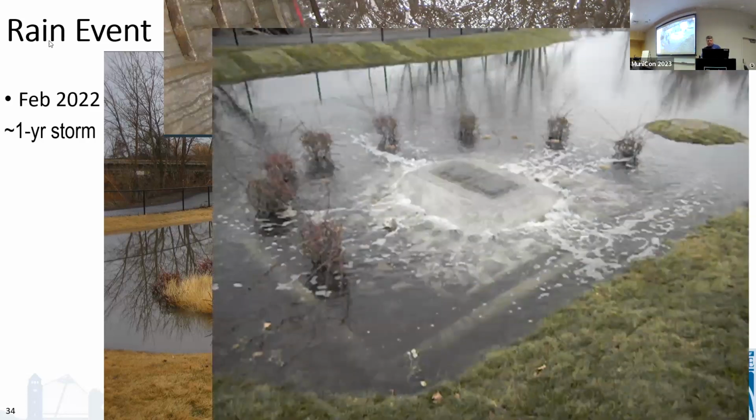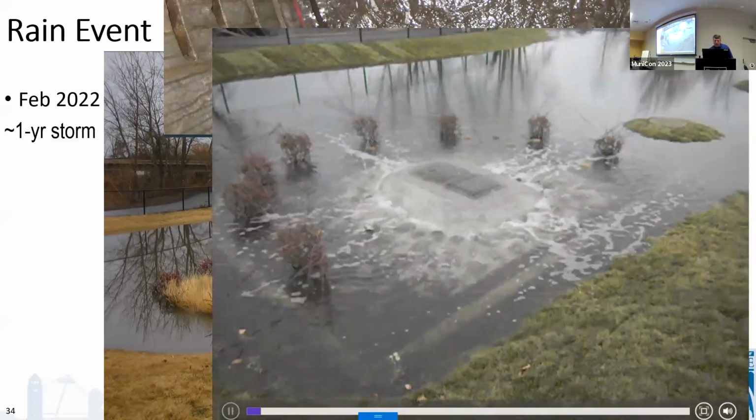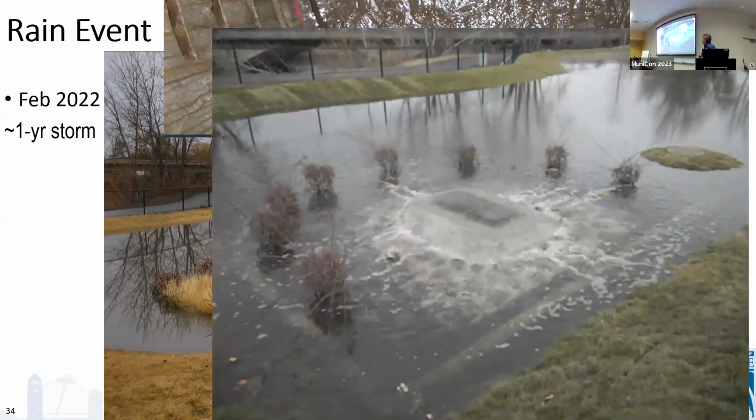And let's see if I can turn on this quick video. We're almost done here, folks. So that's both pumps running now. I didn't know I'd have the audio on. But that's what it looks like.